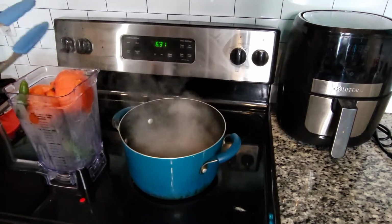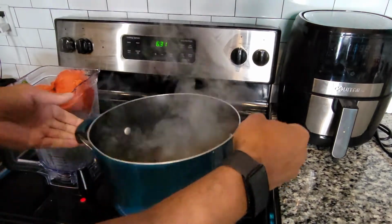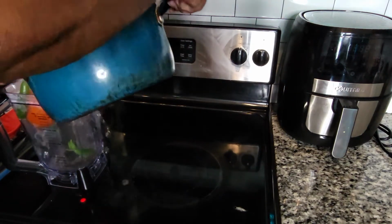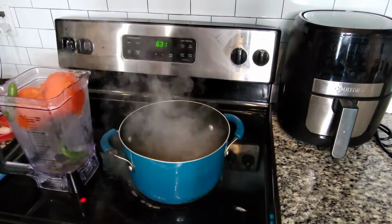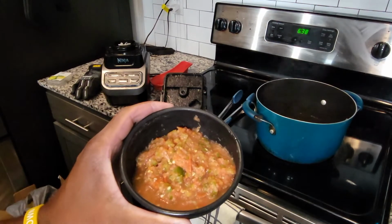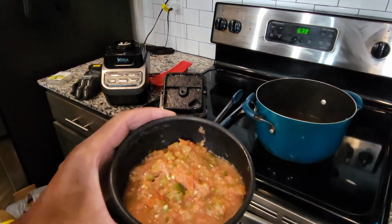Then you're going to take a little bit of the water that's here. Not much, just a little. It depends, it's to taste really. Add a little bit of water. Pop it in the blender, hit it on pulse a few times, and boom, you're gonna be left with this. Maybe add a little salt, maybe add a little more jalapeno, just make it to your liking.